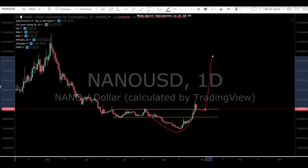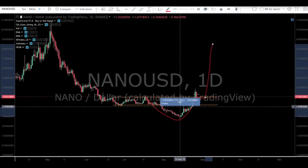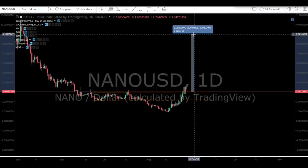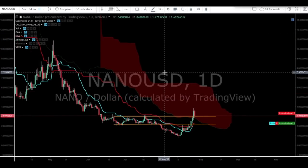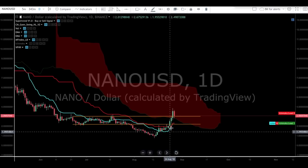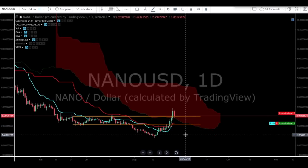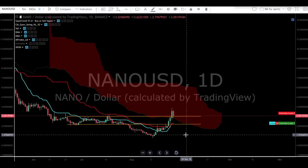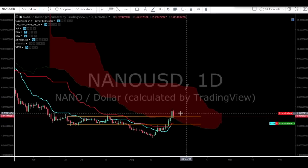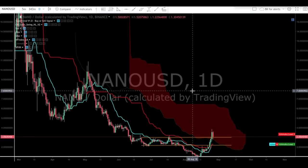And if we use our base of that cup as a potential medium to long-term price point at 200%, you'd have a very nice price target of somewhere around $9. If we take a look at the Ichimoku cloud, we are now trending way above our 21 and our 50 period, so our 50-day and our 21-day moving average. We're starting to trade in the cloud, so theoretically we could come back down and start to use this as support and then be looking at those upward target ranges.